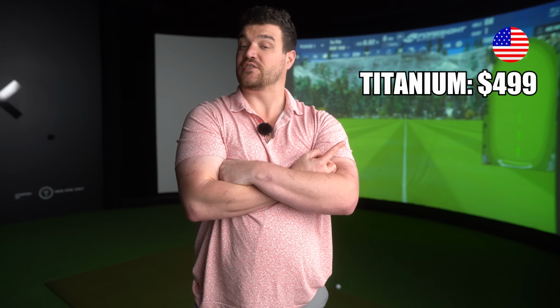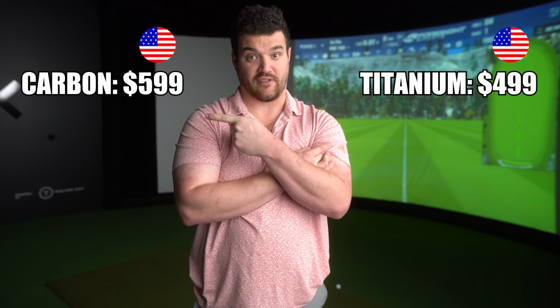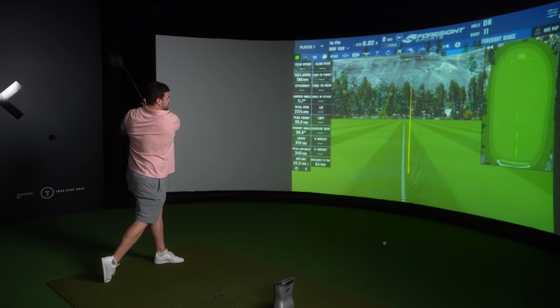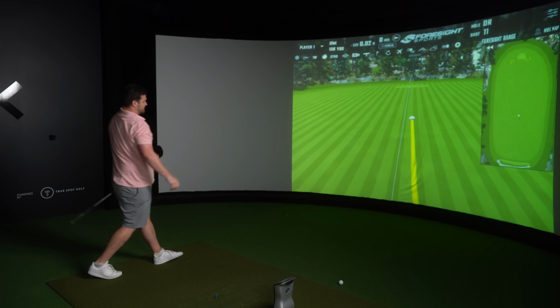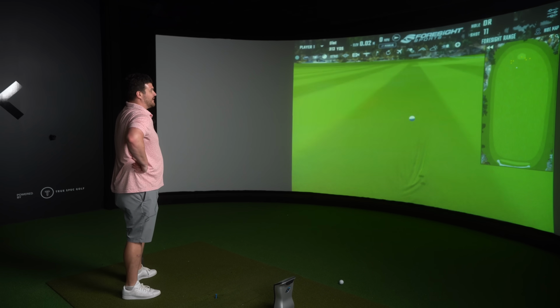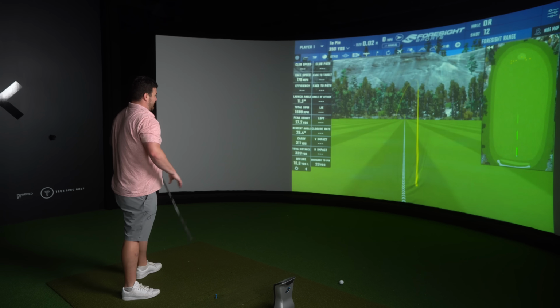Now, the thing that really sets this apart for me is the pricing. Titanium, $699. Carbon, $799, which, again, you can say, still expensive, it's still a lot of money. But for 2023, it's pretty impressive. As you can see, I'm trying to work it the other way just to see if we get any of those dead birds. So far, we're clear of the dead birds. 340.